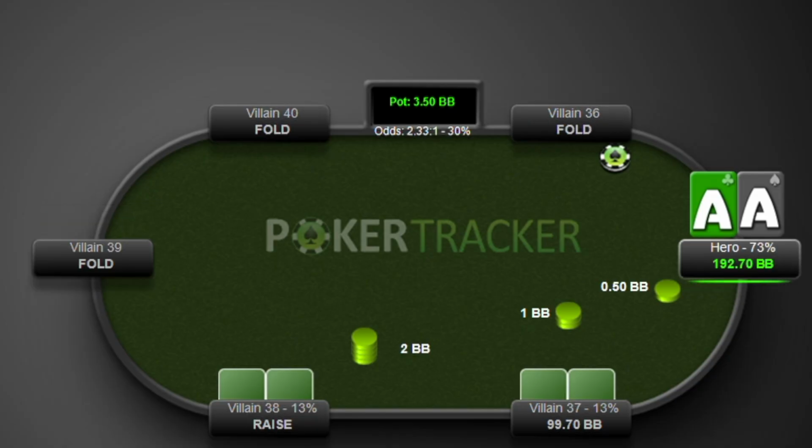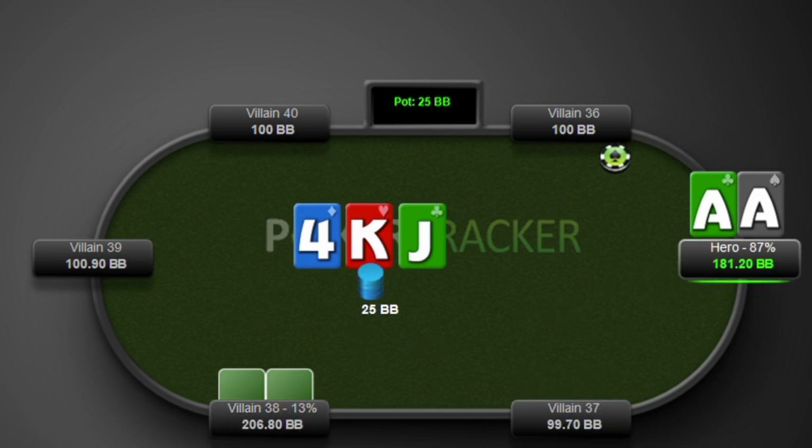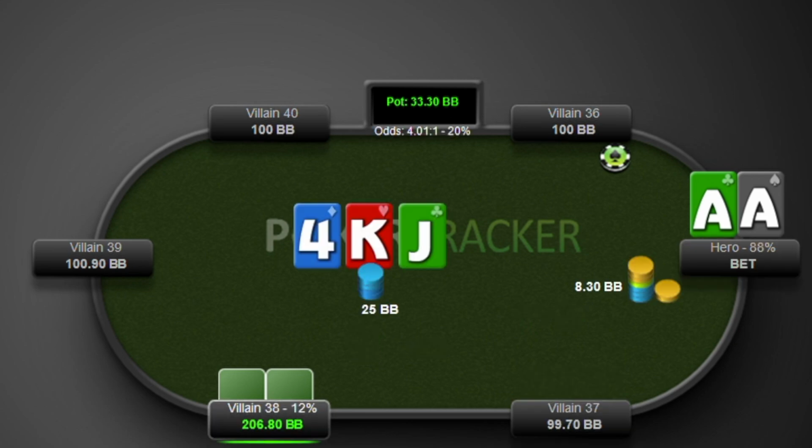Do you guys like hero calls? Well, then you're in luck. You'll see a really big one in this hand. Here we go. There is a raise under the gun. We 3-bet pocket aces, get called, king jack 4. This is a small c-bet board.